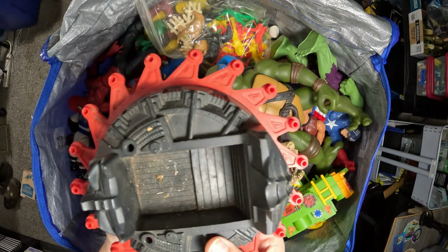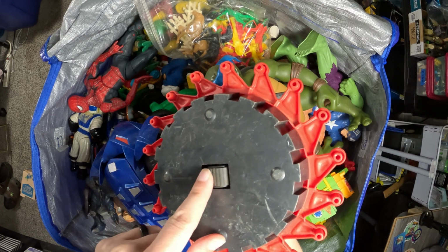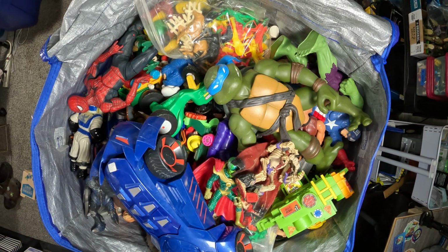1983 Hong Kong. I think that's right. The wheel turns, and that's what makes it turn. So put that down here.